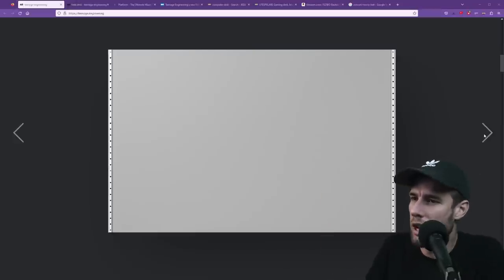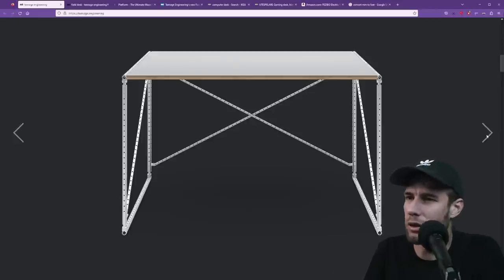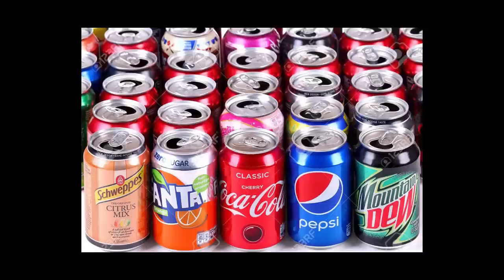So if you're curious what this thing looks like, it looks like one of those tables that you would see at like a shop or something, or maybe at school, except they probably paid a lot less for it at school. Maybe it looks a little bit different, you know, but hey, it's made out of aluminum. You know, the thing that cans are made out of. Don't worry, it's also pretty thin too. And don't worry, you also have to put it together yourself.